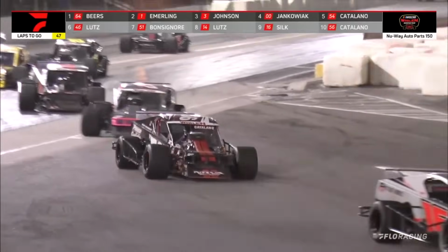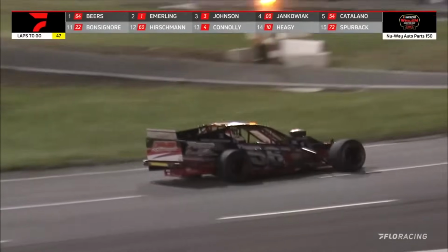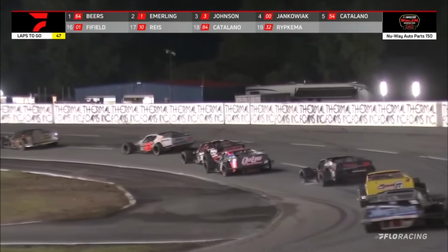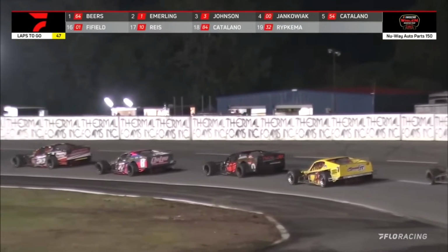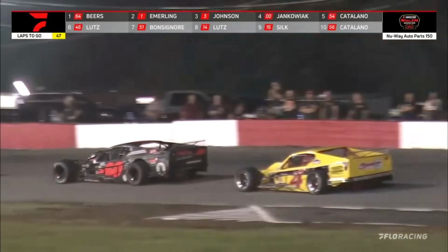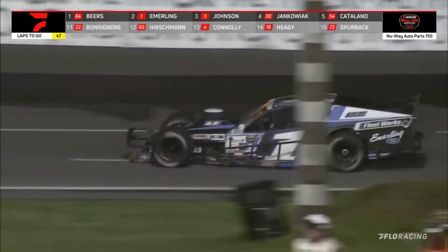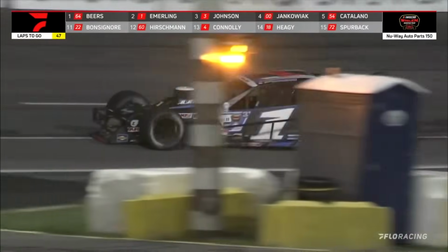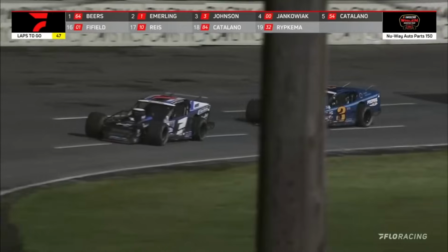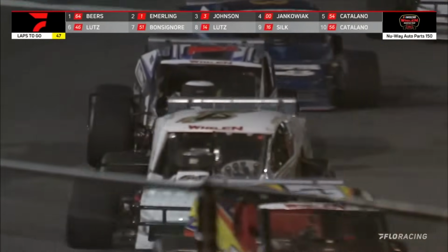You have to wonder about the Emmerling situation, because Emmerling was a factor in the bottom of the top 10. Now, all of a sudden, due to pit strategy and changes on pit road, Emmerling finds himself up to second. Will he be able to take advantage of that second situation? Johnson has been up there. Jake Johnson in the 3 car, still shown in 3rd. Jankowiak is there. There's a good shot of the Fleet Services number 1 car. That's the LFR chassis car. And, of course, directly behind Austin Beers.